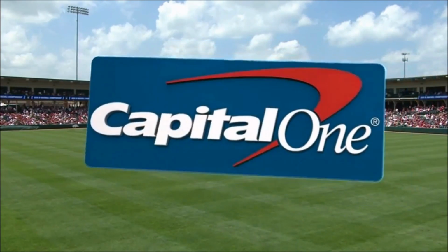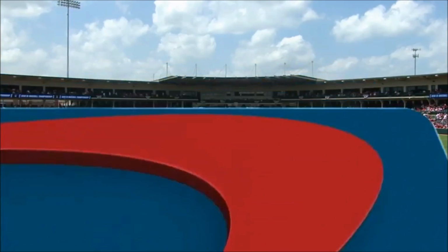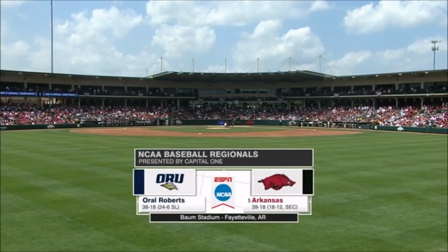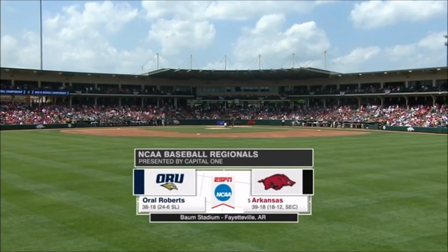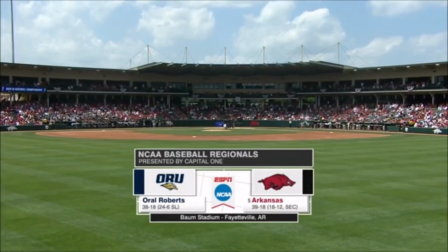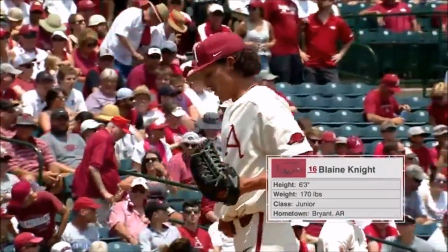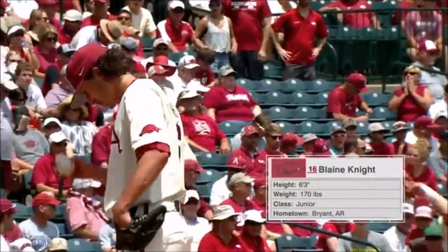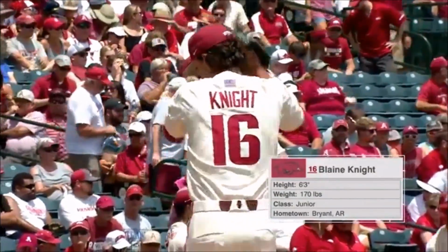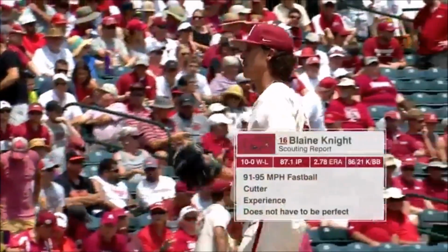To the 2018 NCAA Baseball Regionals presented by Capital One. We're in Fayetteville, Arkansas, where we start with the 5th national seeded Razorbacks of Arkansas taking on Oral Roberts out of the Summit League. Late night is a 6'3", 165, 170-pound right-hander from Bryant, Arkansas. The only pitcher in all of Division I college baseball with a 10-0 record.